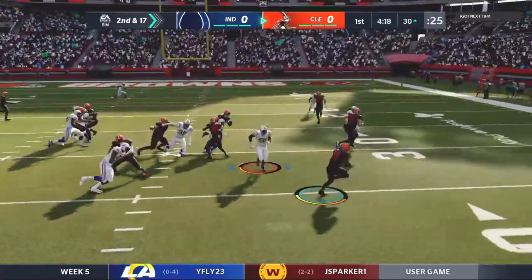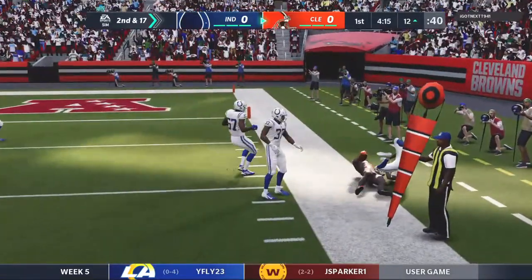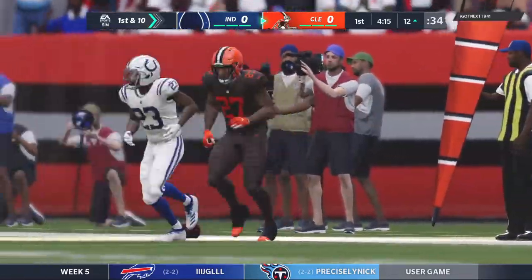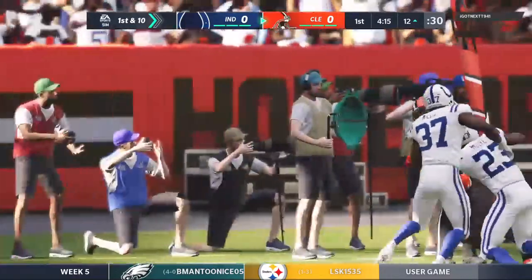Here's a toss right side for Hunt. And he's out of bounds. Almost gets to the 10. That one good for a 1st down pickup of 18 yards. Quite the opening drive march they're on right now. It looks a lot like what we saw in practice prior to the game, doesn't it?